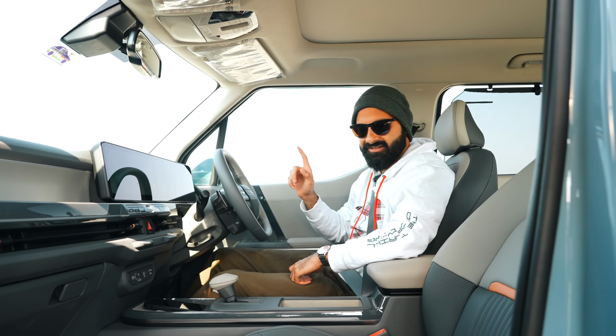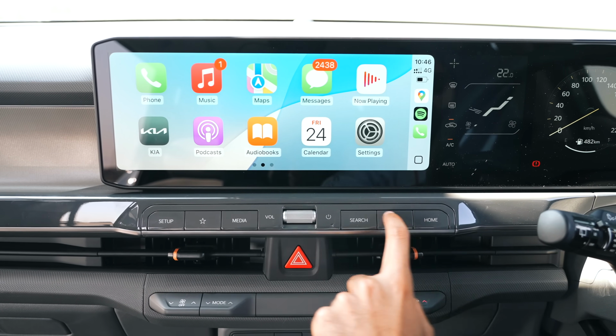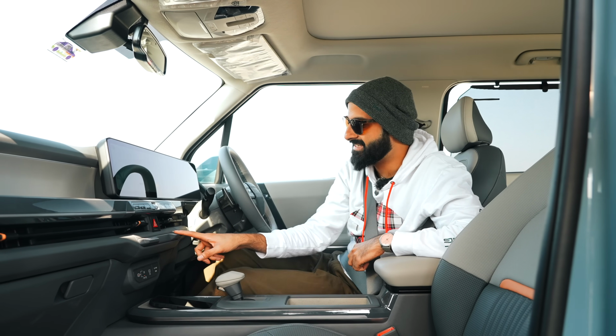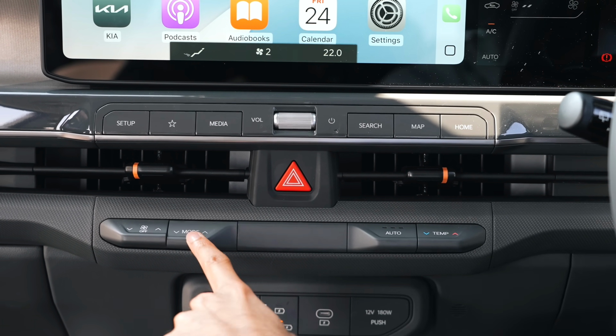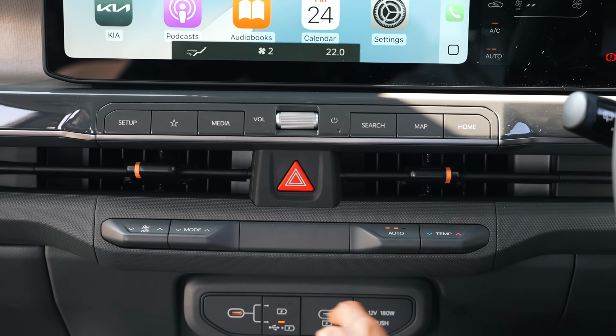Not everyone's a fan of it. I think it's nice. You've got hard buttons, much appreciated, for your infotainment screen, but you've also got hard buttons for your AC control. So if you don't want to fiddle around with the touch screen, you actually have all of the controls you need in here, except for maybe recirculation, which you have to get into the screen for.